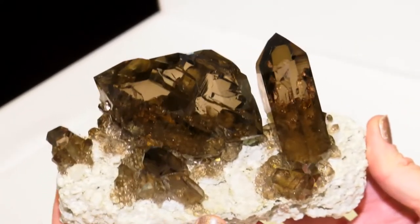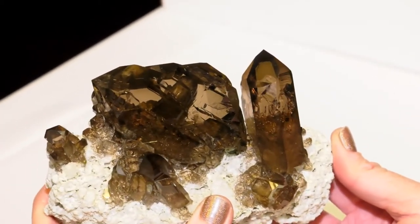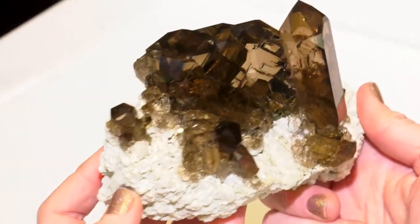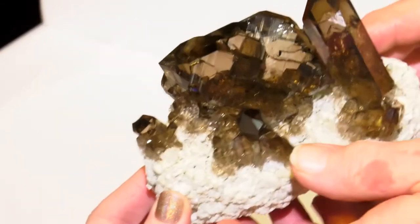What's interesting about this piece is it almost has, and maybe it's the lighting here, a purple undertone to the smokiness. They have like a lavender hint to them. Yeah.